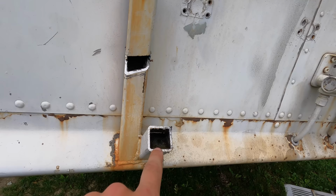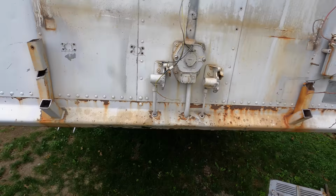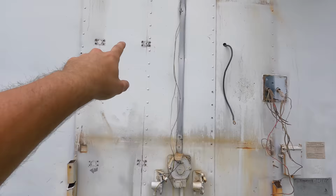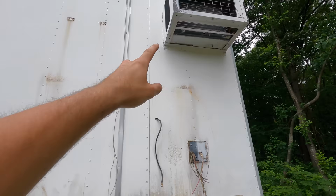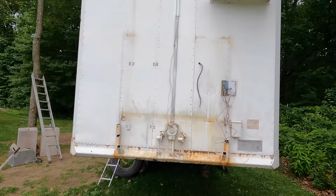This is full of water. Makes you wonder how long. I mean, I guess every time it rains, those would just fill up with water. Is this one full? No, that one's not. So those need cut off. And then obviously all those wires, we got holes to fill. The ladder, we're gonna have a giant hole. I think we're gonna have to put a new panel in on this side pretty much, because obviously that's gonna be too big to fill. So it's coming together.